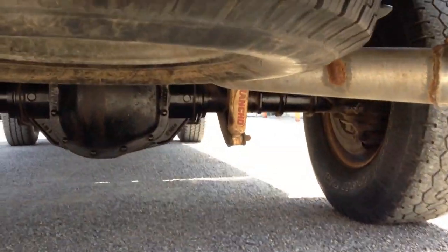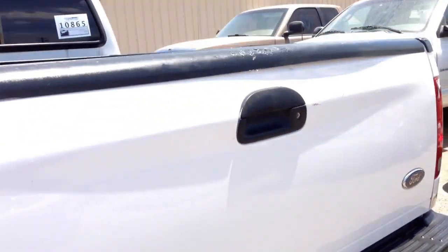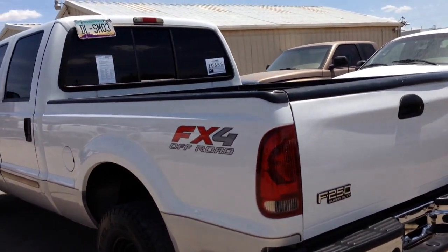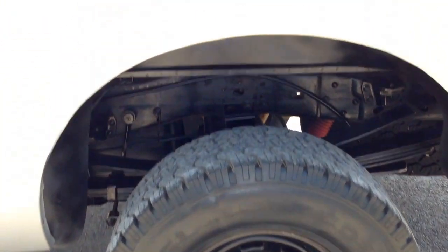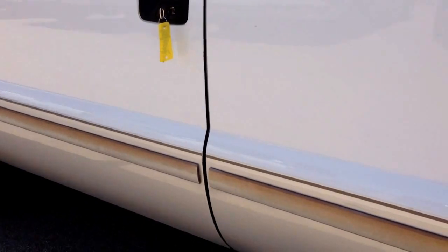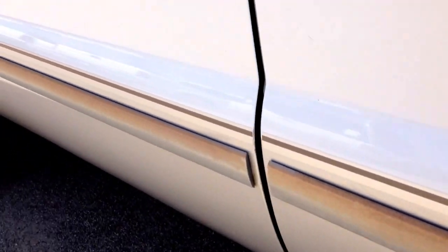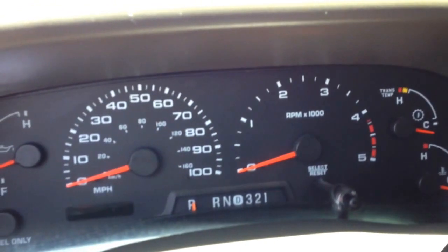Package. There's the Rancho rears, and the fronts are obviously brand new shocks that we installed. Boy, it's super straight. Got some fading on the molding, which in Arizona is very common. Texas, Arizona, any of the border states, molding takes a beating. I'm going to fire this thing up.